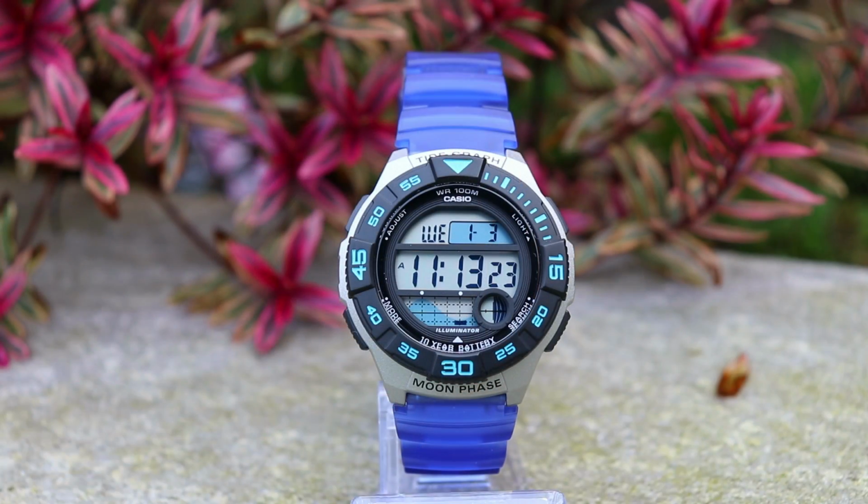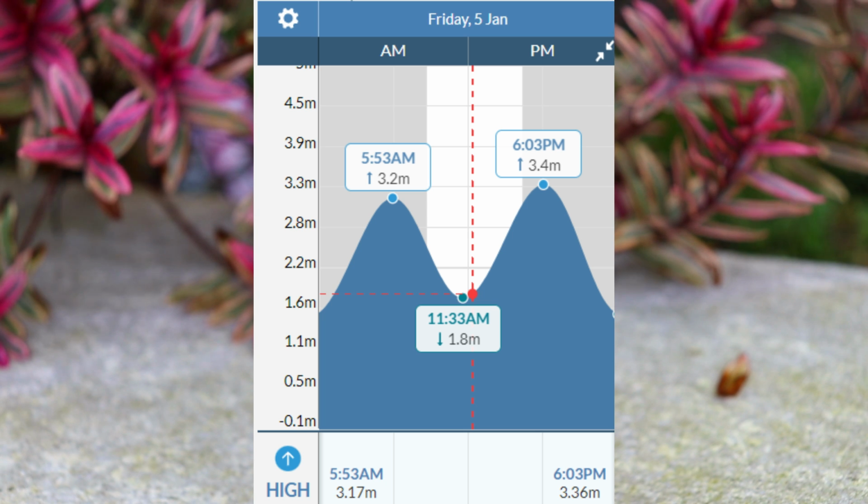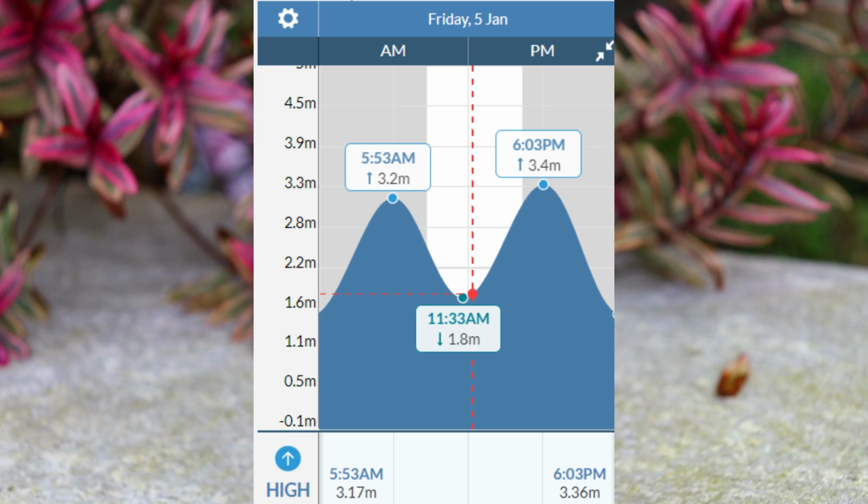Now that the data had been entered, I wanted to check how close the watch was to official records. It is January the 5th as of the time of recording, and the official records is predicting the first high tide at nearly 6 in the morning. There's a low tide at 11:30 AM and a second high tide at 6 PM. Now let's see what the watch is predicting.